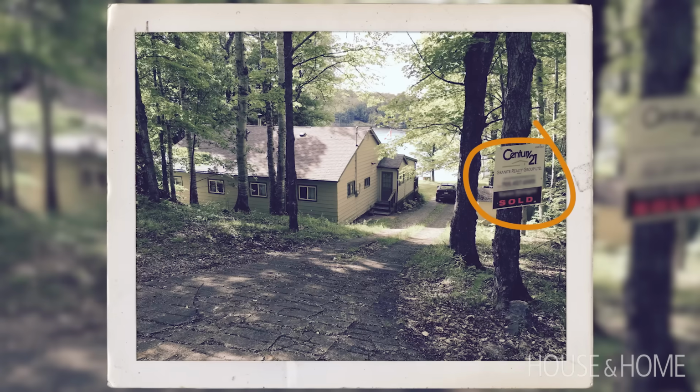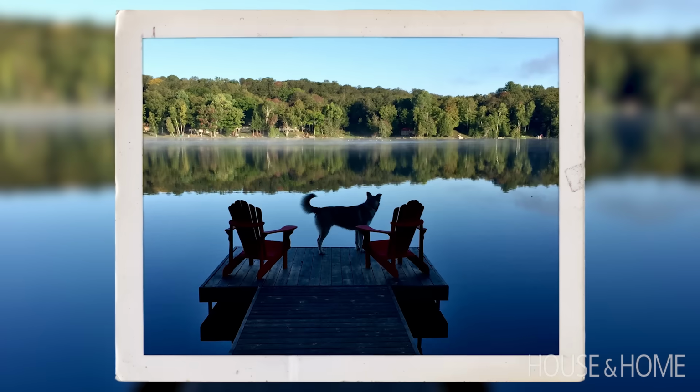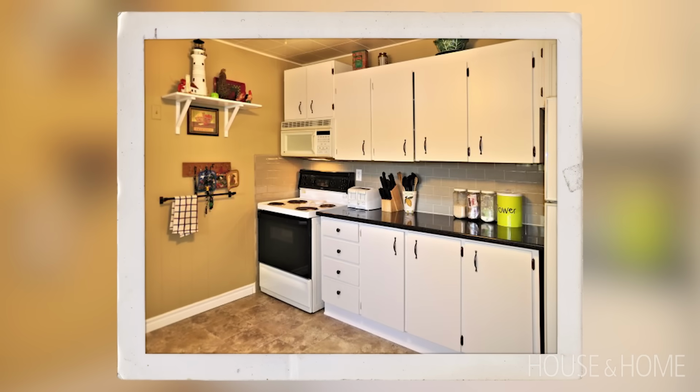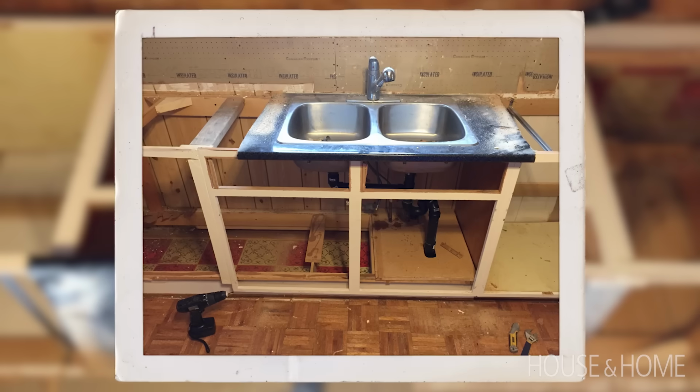My clients bought this cottage a couple of years ago, and they called me in after they'd had it for about a year because they wanted to refresh the kitchen. It was fine, it was working, but it didn't feel that clean. It wasn't as up to date as they were hoping. So we just wanted to do a little refresh, clean it up so that they could enjoy it a little bit more. This was definitely a project on a budget, so they started doing the demo on their own.